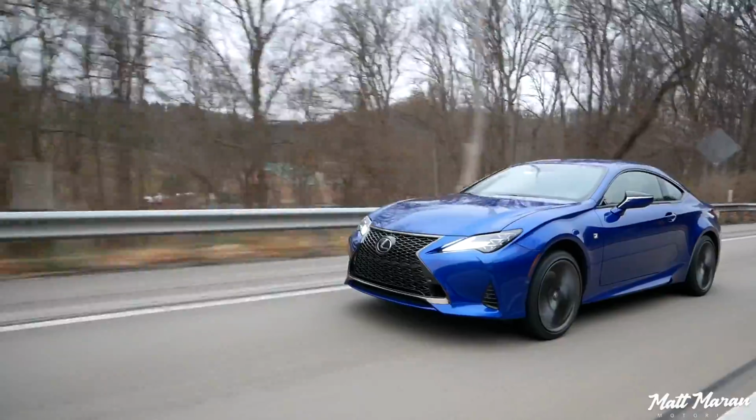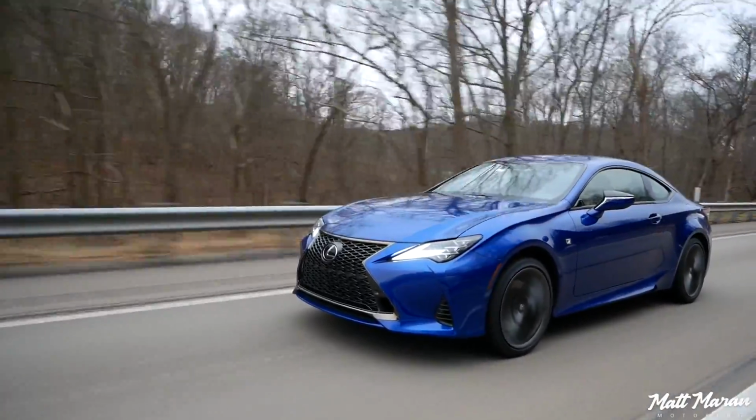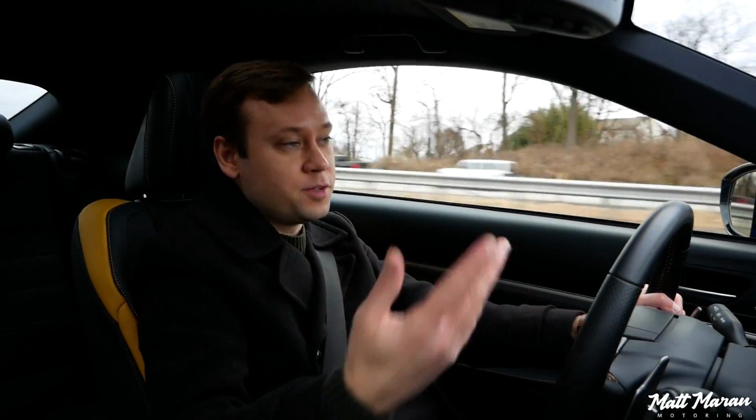But I'd say that the amount of equipment you get here is still really competitive, and I don't think that everyone makes adaptive cruise standard like Lexus does, so I think you're potentially coming out ahead a little bit in this compared to some of the others.